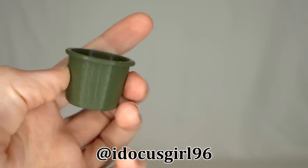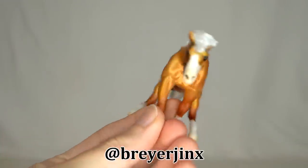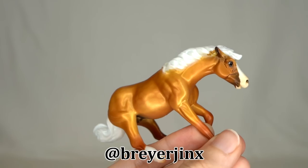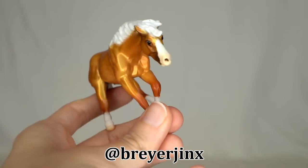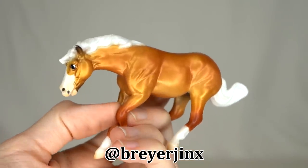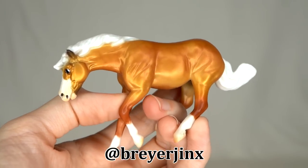So there's a cute little bucket. There is an adorable stablemate here. I believe this is one of the anniversary stablemates, and this came from Breyer Jinx, who actually has a Clarion room just down the way from mine, so I end up getting to see her quite a bit during BreyerFest since we are roomed so close to each other.